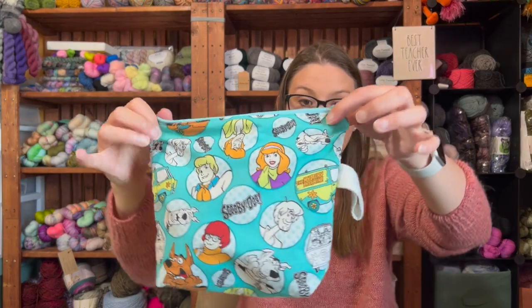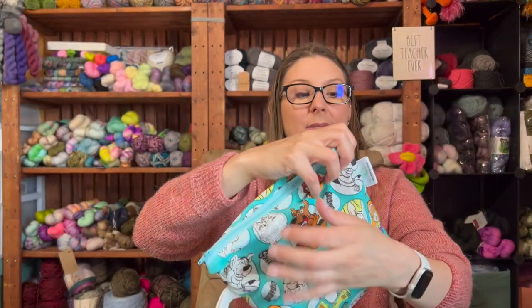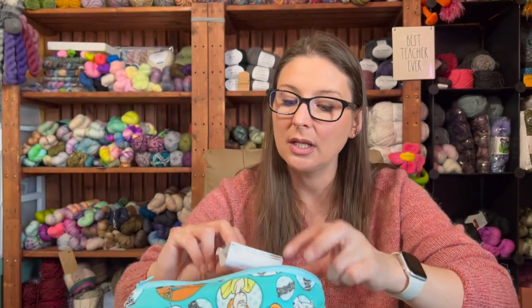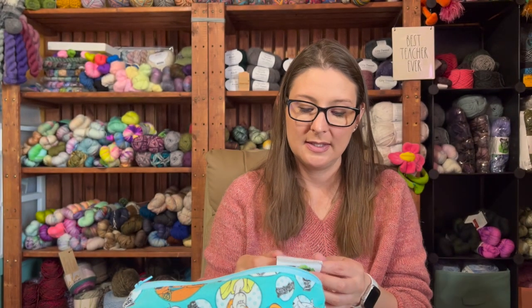My Scooby-Doo bag. This is a Molly Klein Designs bag. Let's see. Yep. Okay. And I have a U-Knit I Dye sock set. This was the I Love Love sock set. It's an 85-15 3-ply.